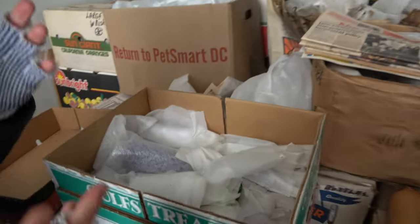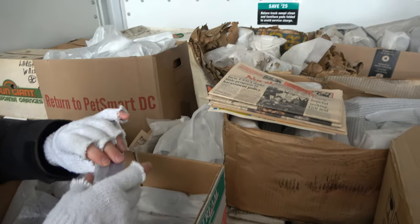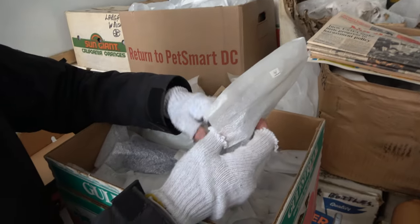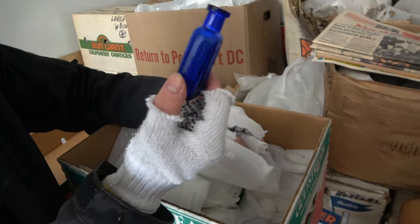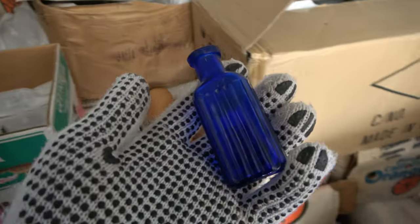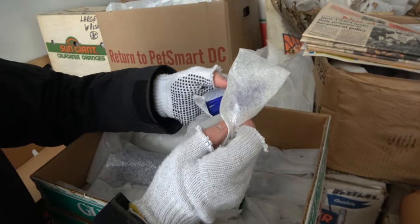Okay. Ooh. This is a box. See, when you gamble, like this collection was bought without knowing what was in it. So Jay dropped a bunch of money on this, not knowing what he was getting. So, heck yeah. Another one. Boom. Oh my goodness. Oh, these, nice.